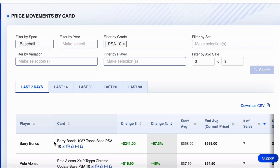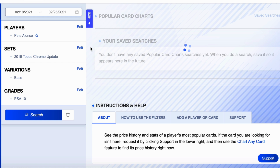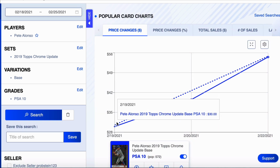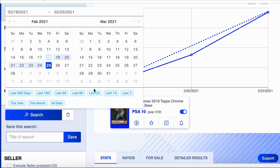On to the next, Pete Alonso coming in at number 2 is 2019 Topps Chrome Update, up 45% on the week to looks like around $54, but let's chart it and take a closer look. So Pete started the week at 30, ended the week at 54. Interesting pop count of only 572. Let's see what he's done over the last 30 days.